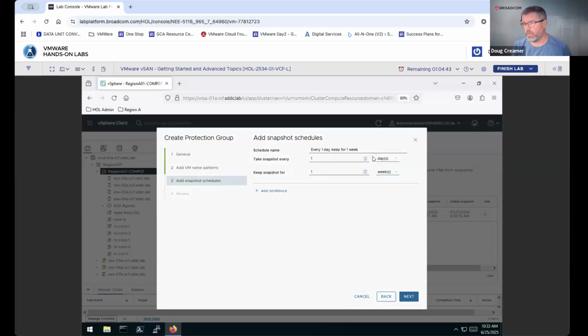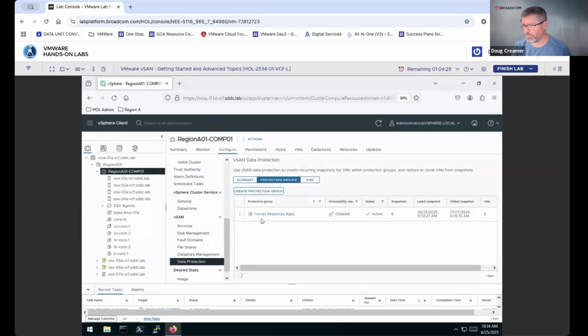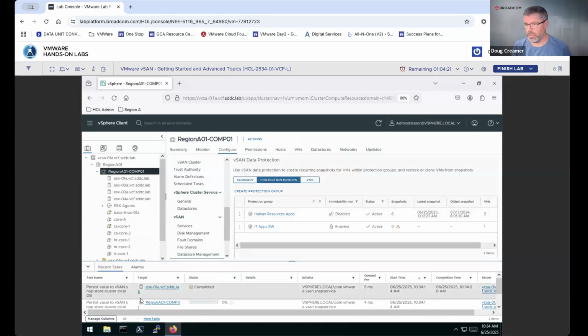Next, I can adjust this based upon minutes, hours, days, weeks, months, etc. So just click next, the confirmation, and it also will tell you, hey, this will be based upon the snapshot schedule, and we can also do a manual one. So I'm going to click create here, and down below you'll see within the alerts or the tasks section, it's actually creating the entire policy.